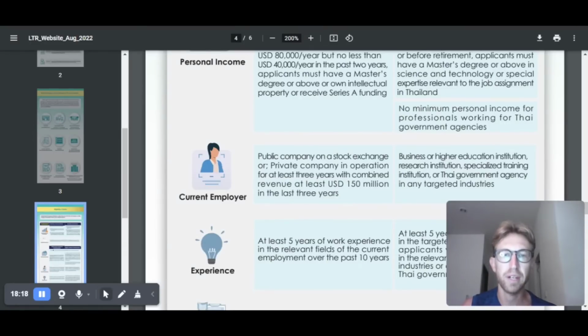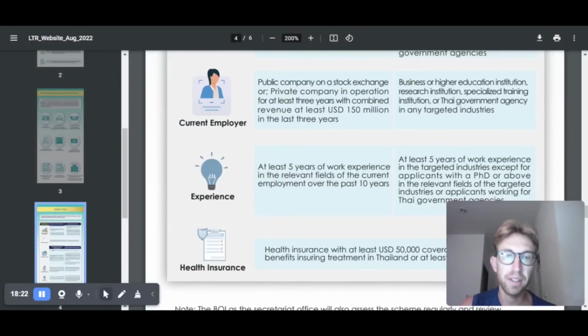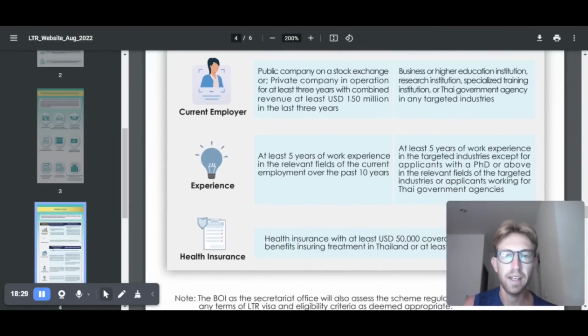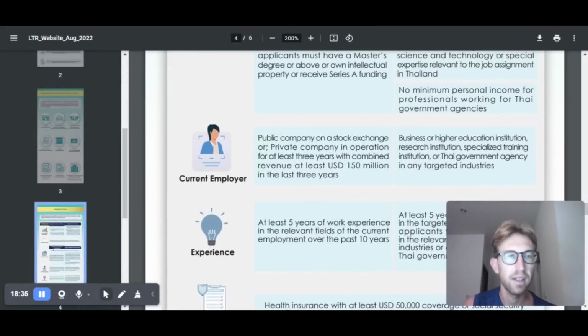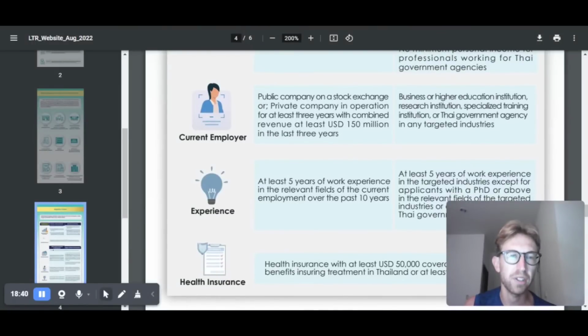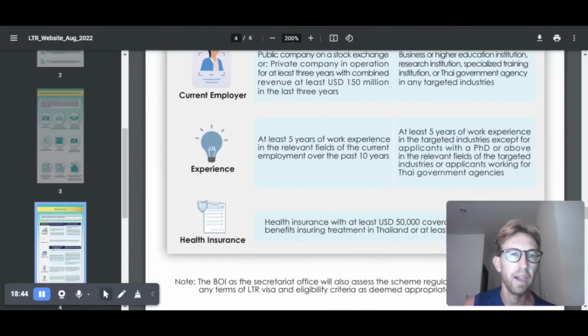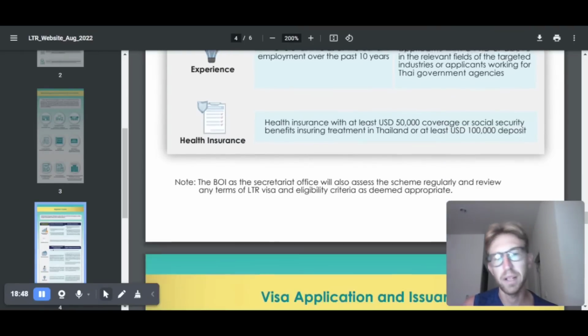Also need to show experience, at least 5 years of work experience in the relevant fields of the current employment over the past 10 years. And also, obviously, the health insurance, $50,000 or $100,000 deposit. And for highly skilled professionals, you need a business or higher education institution, specialized training, or Thai government agency, at least 5 years of work experience in target industries, and so on. Okay, so you can read through this entire document on your own.